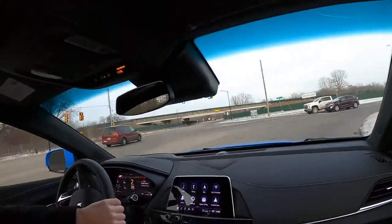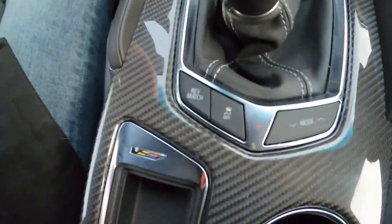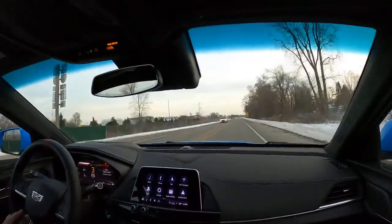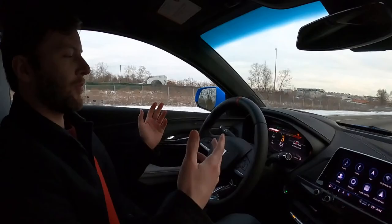This is kind of annoying, I will point this out. You have to turn on rev match every time you restart the car. So you'll go into a corner like that and downshift, expect it to match, and it doesn't. So I don't know why that setting doesn't just maintain. Or they could have the rev matching be tied in with V mode, which would work as well.